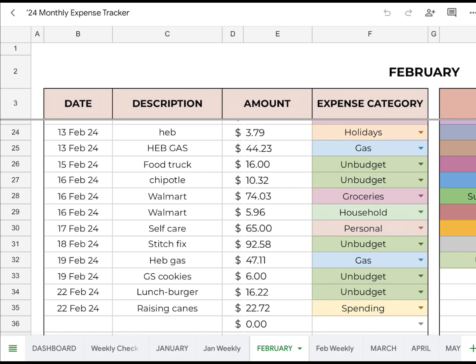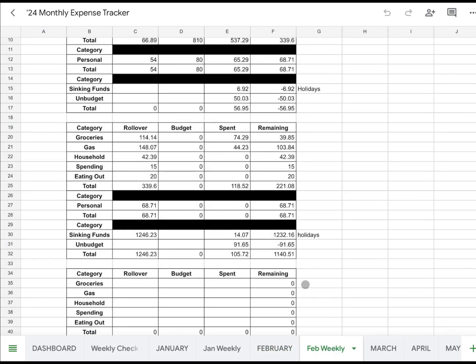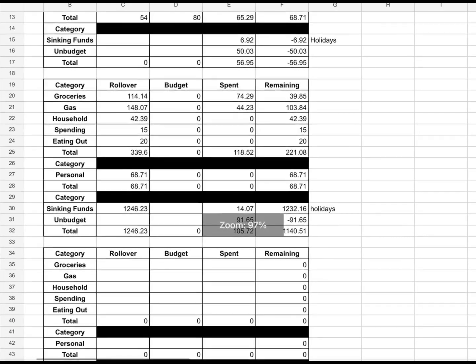I know that it wasn't a lot of expenses, but the fact that a lot of the expenses did not have anywhere to go except for unbudget just makes me cringe.